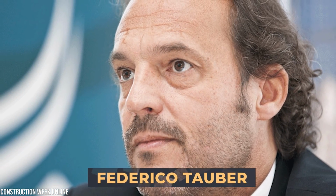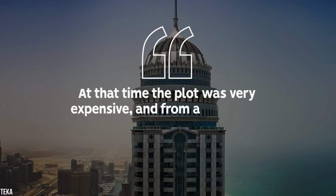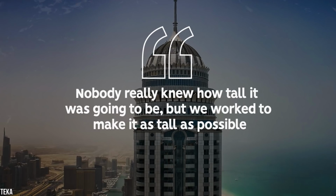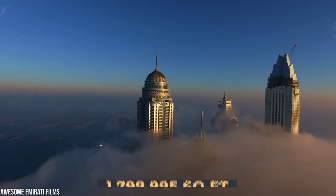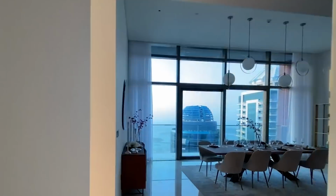The president of Tamir Holding Investment at the time, Federico Tauber, stated in an interview, "At the time, the plot was very expensive, and from a developer point of view, we had to maximize the use of that land. Nobody really knew how tall it was going to be, but we worked to make it as tall as possible. In the end, the Princess Tower made use of the 37,405 square foot land and created 1,799,995 square feet inside the building."